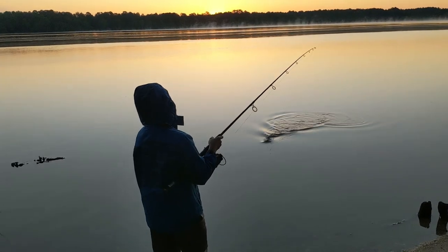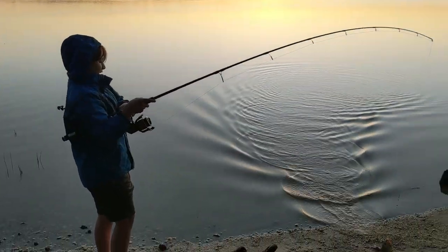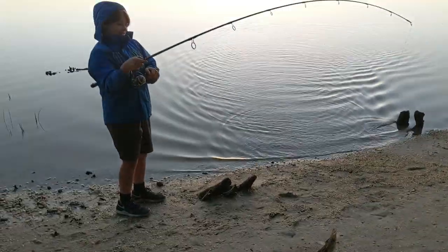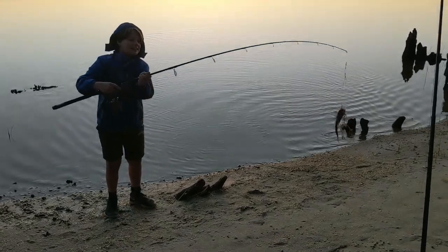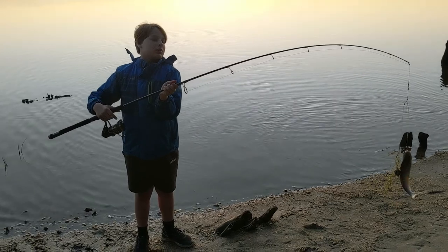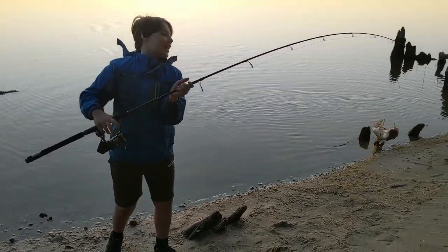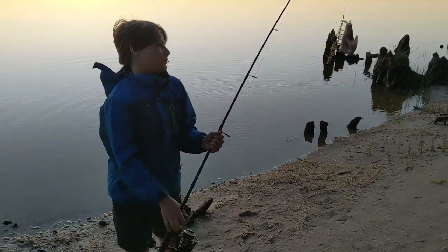All right, Clay. Another small catfish. Good job, Clay. Yeah. Noble, he got one. I got the exact same size as you did. That's the same fish. It came back from the dead. All right, Clay, hold it up. We're going to get a picture of you.